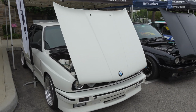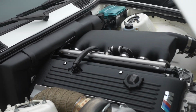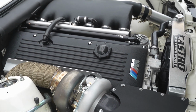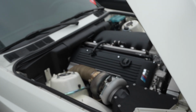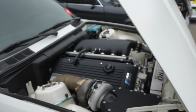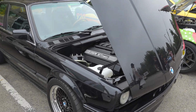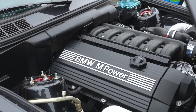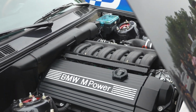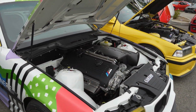So look at this E30 right here. On the outside, it looks pretty normal, but check this out. It has an S54 engine swapped into it. The S54, by the way, for those who don't know, is only in the E46 M3s or the Z3 M. And then right over here, this E30 has an E36 swap. So it's this engine, I think, that lies in the E36, and then this E36 right here has an E46 swap.